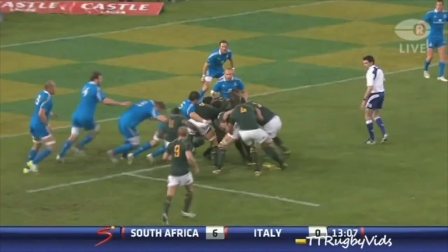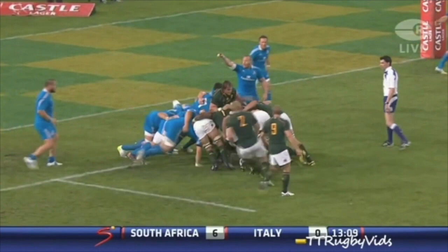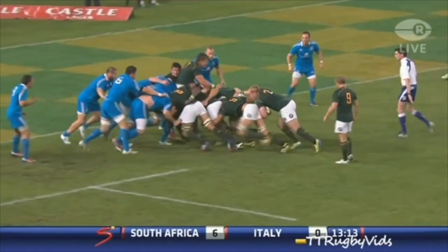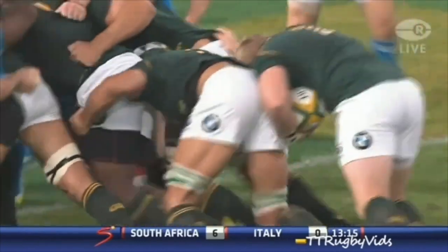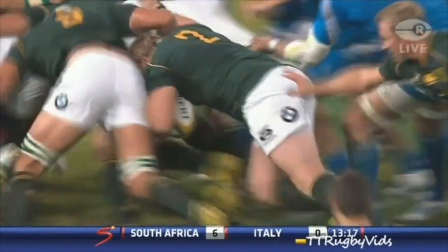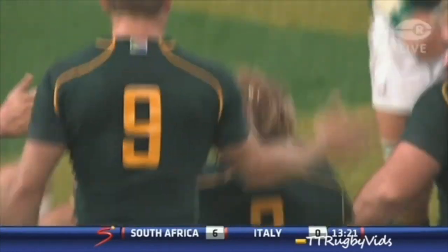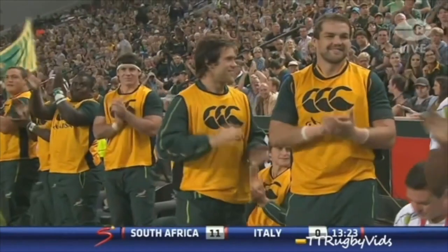To the tail they go this time for Arno Buerta. It's a move! And quickly shuffled back for Adrian Strauss. Real momentum for the Springboks here. Power! And over. Third Test try for Adrian Strauss.